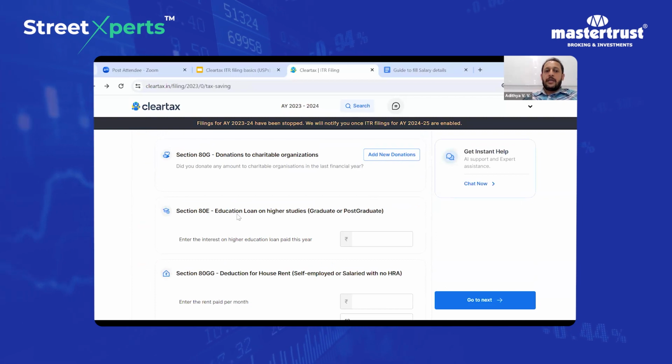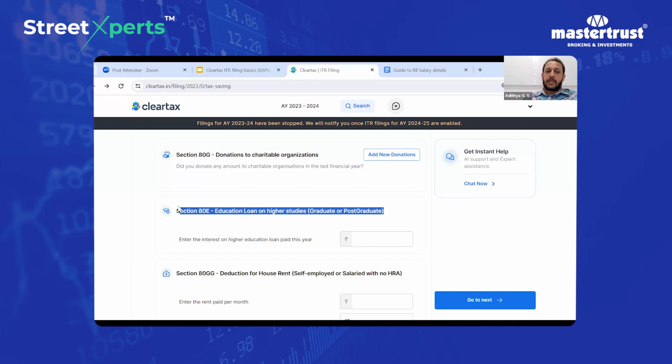Then education, 80E, education loans. This is again for graduation and post graduation. Only the interest can be claimed.